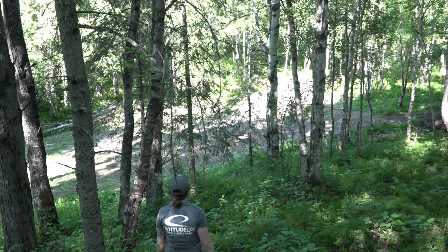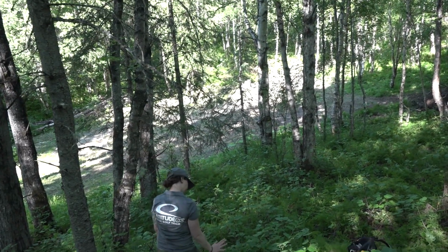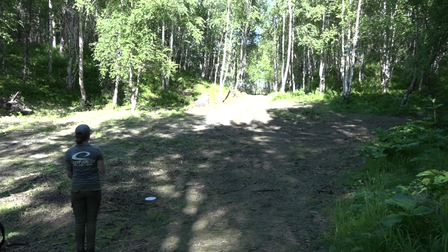Here's where we found mine, side of the hill. Not much to work with. And I got out to the fairway.